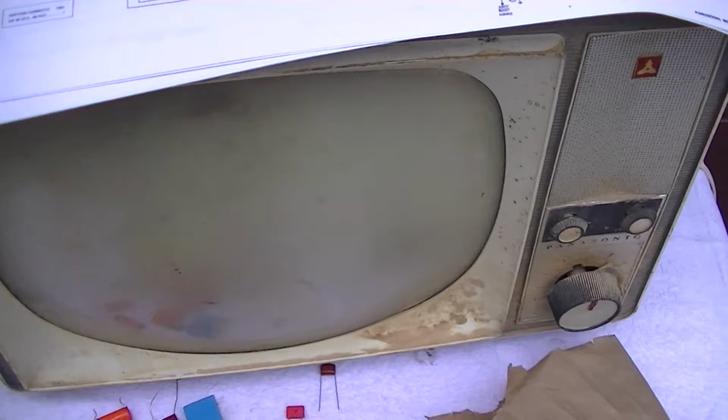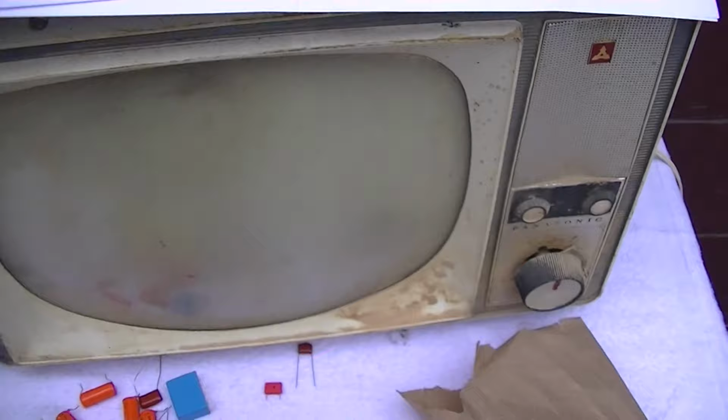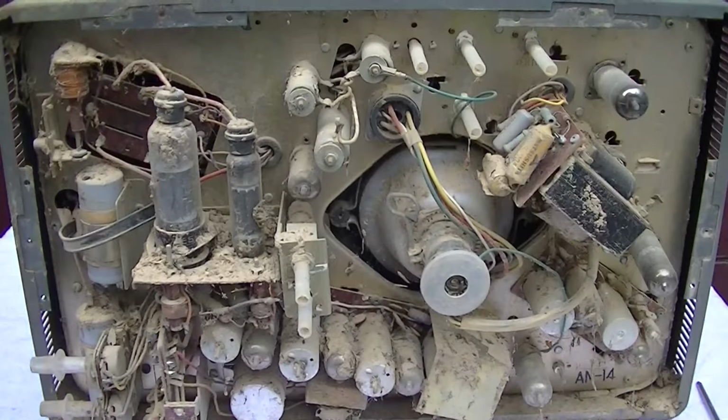Panasonic AN14 from 1962. Probably one of the oldest Japanese sets still alive is sitting in front of me. And now we get into the comedy part of our show.